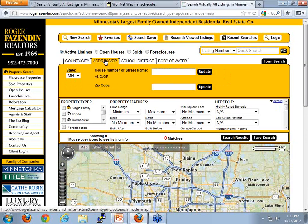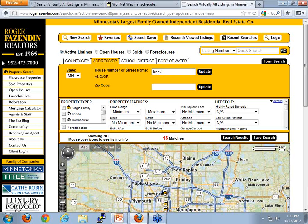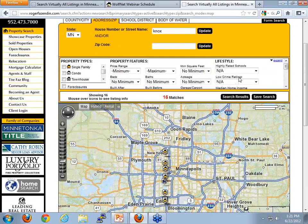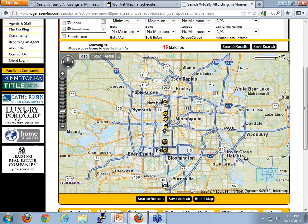If we do an address or zip search by map, again, all of the search types work in conjunction with the map. Consumers, as they're driving down the road, see a house. They don't write down an MLS number. They're going to write down a street name or an address. So say the consumer was driving down the road and remembers they were on Knox Avenue. It will show you all listings on the map on Knox Avenue.